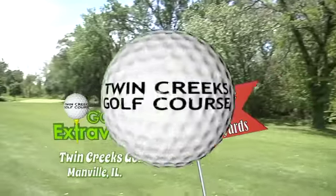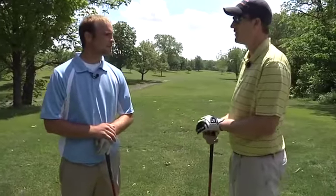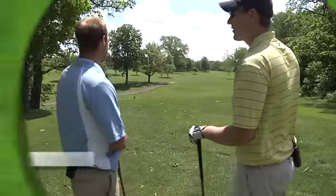Josh Gass has played out here for 20 years, also a college golfer. Just got back from nationals, by the way, at the University of St. Francis. Congrats on that. Thank you. You're going to give us a little run through on the hole here. 410 yards, creek on the right. What's the thought process on the drive?